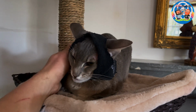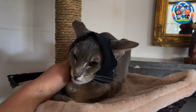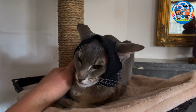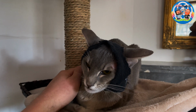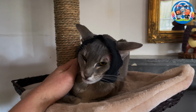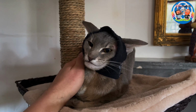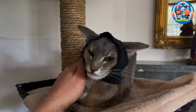We called the vet, and the vet could not give us an appointment on short notice. So we had to wait a week before we could see the vet. But in the meantime, we had to do something. We tried many things, as you will see later on in the video. We tried putting socks on her paws. We tried wrapping a little bit of gauze around the paw. Nothing helped. So we tried to do something with the sock, what you're looking at right now. We decided to make a hat.